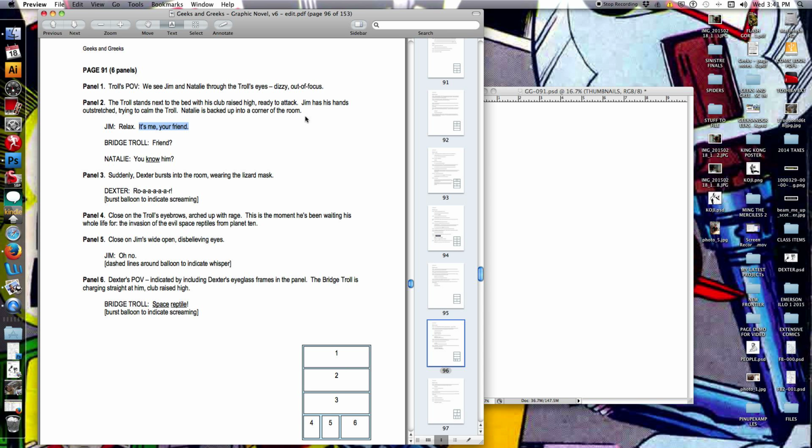Steve broke down each page, so we have page 91 here that you're looking at on your screen, and it breaks down not only what happens on the page but how many panels he wants, and then he gives a little diagram of what size panels he thinks should be used. Now, for the most part, I'm skeptical when a writer tries to do that, because it's an artist's job and an artist's ability to create the page layouts. We choose different panel sizes specifically to convey different emotions, different pacing, different effects. So it's really in our wheelhouse to make those choices.